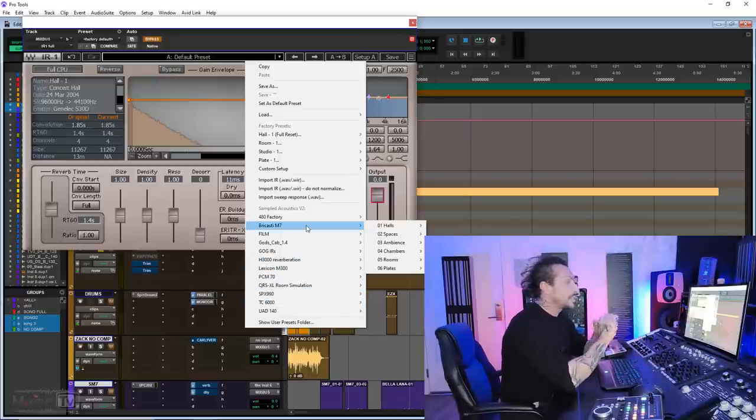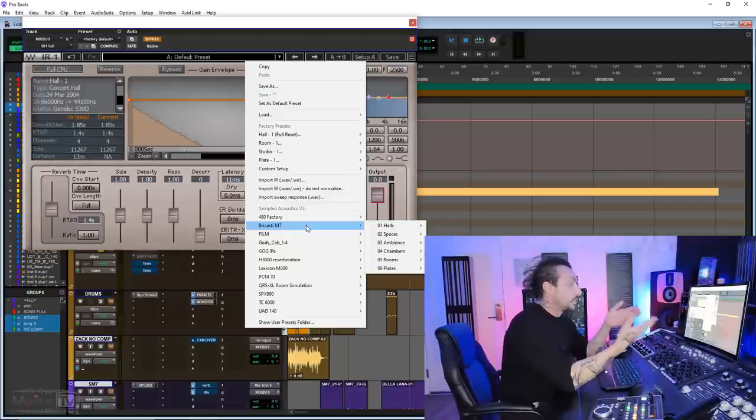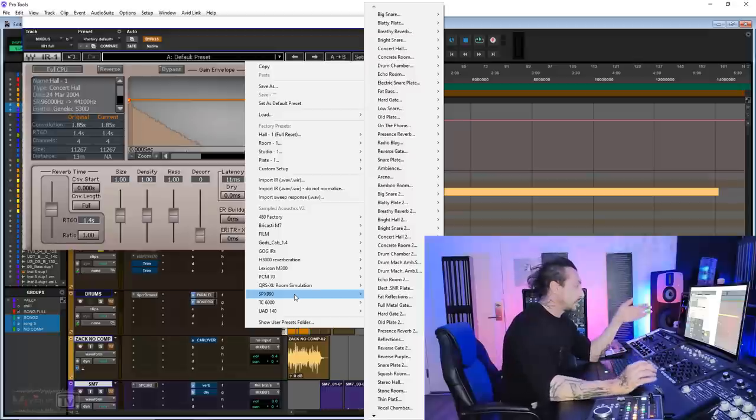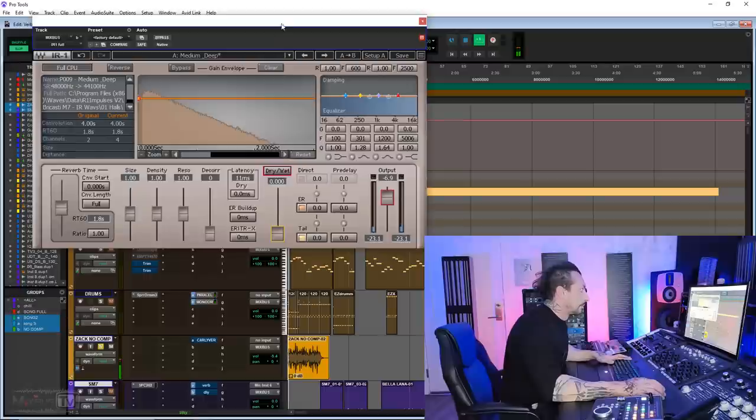When do I use this? Well, I use this a lot on drums, for example, because it's got pretty realistic ambience when I use Bricasti, or the 480 has a classic Lexicon sound. But I also like the SPS 990 for the short rooms. The Room Simulator, another classic unit. Let me try it for you.